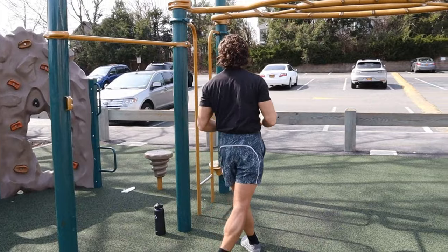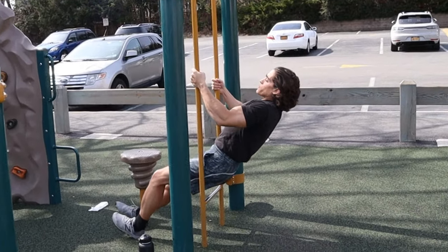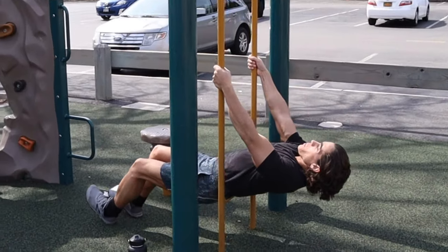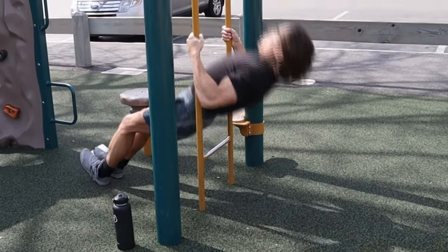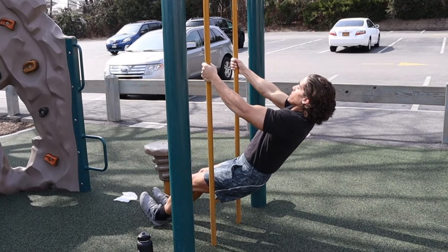And then again, we'll go to this. Really finish taking the back to failure. So again, pulling with the elbows. Go up a little bit. Really squeeze the lats.